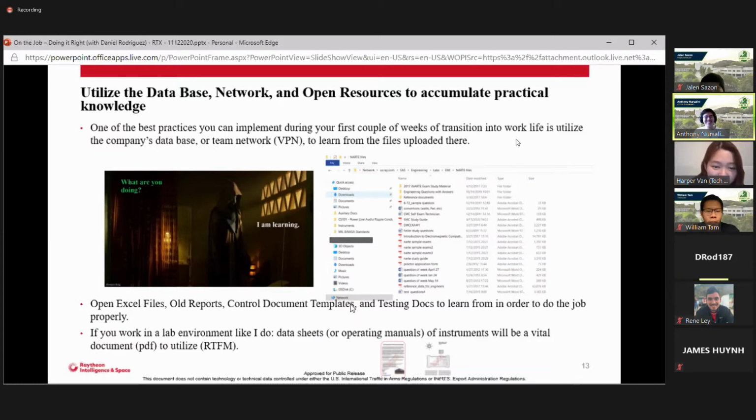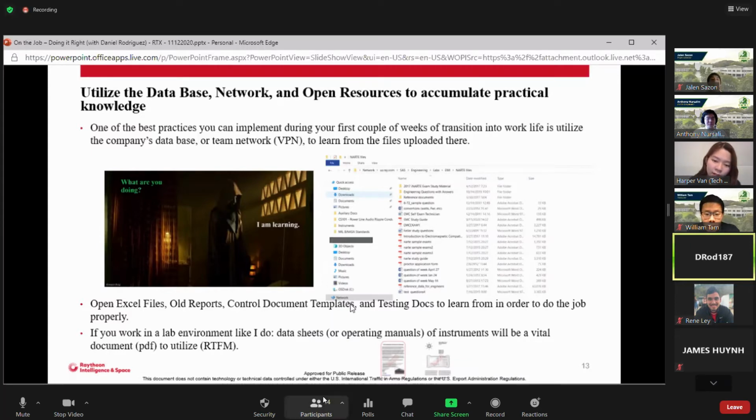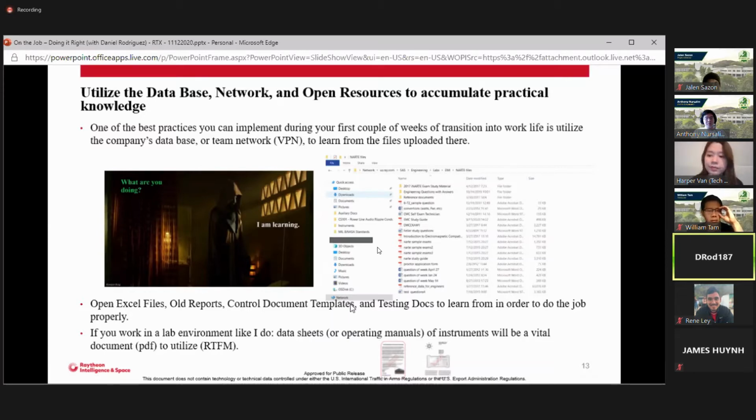As you guys can see, my suggestion is that it's a big giver. You'll learn from your server. A lot of you are going to be uploading to a VPN or a cloud or some kind of drive that you're working on. Take a look at the work your previous coworkers have done, documentation, things like that. Just open up PDFs, open up Word files, and see exactly how they've styled these documents, what kind of jargon. I'm still learning a lot of the acronyms and terminology that coincides with EMI, EMC, RFI testing. So open Excel files, old report control document templates.